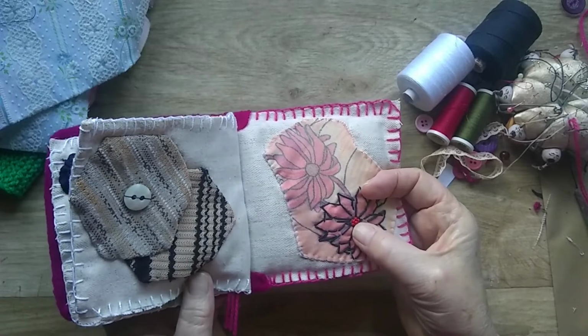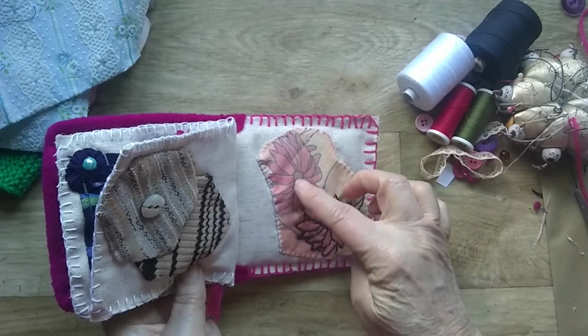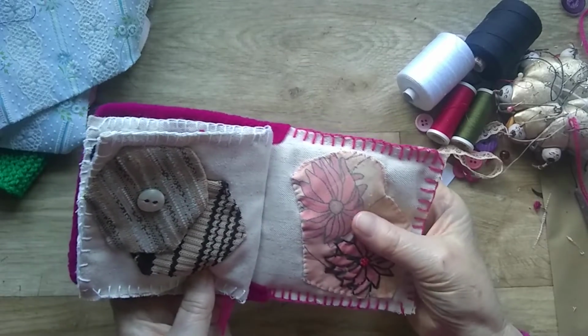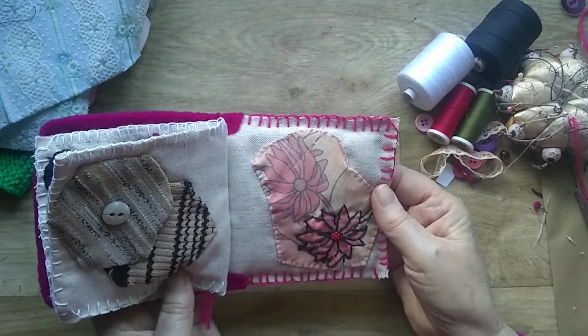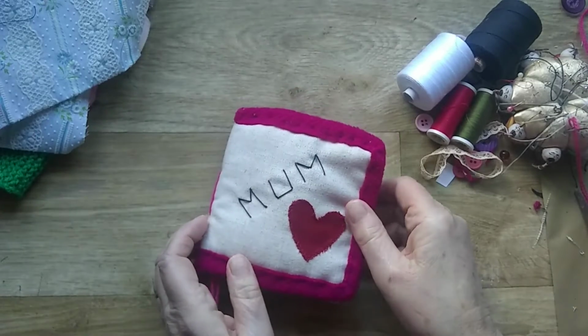I did add little beads here, and I had thought of outlining this flower, but I wanted to leave the fabric as it was in that portion. So I hope it gives you some ideas.